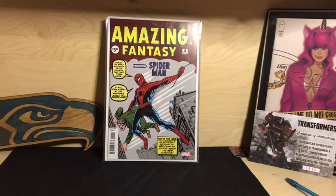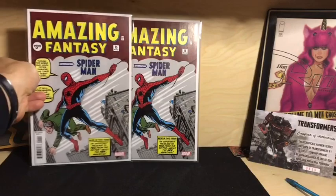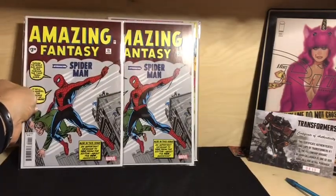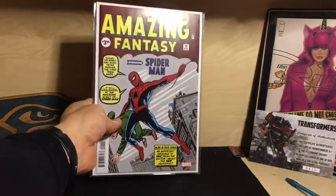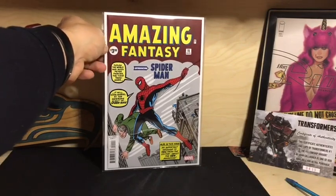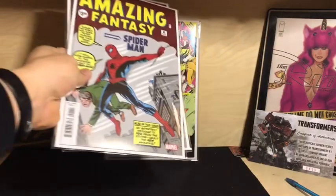I wish I had this in this condition on the original AF-15, but had to get it. Can't go wrong with any Amazing Fantasy regardless of grade. So I got 2. Yeah, I wish this was the original, but anyway, probably gonna get this thing slabbed just for the sake of having it on my wall, saying that I do have Amazing 15. But yeah, it's a reprint.